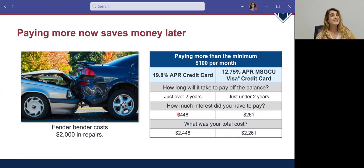Think of the repair shop. The repair shop did exactly the same work on each car, on each of these 4 examples. It was exactly the same $2,000. But because it was on their credit card instead of just taken out of their checking account, these 4 people ended up paying very different total amounts.